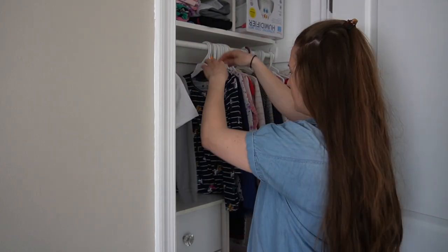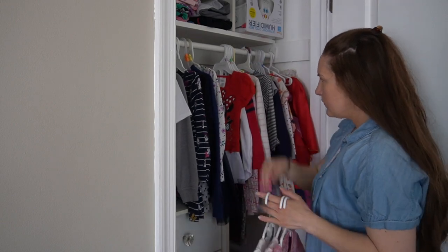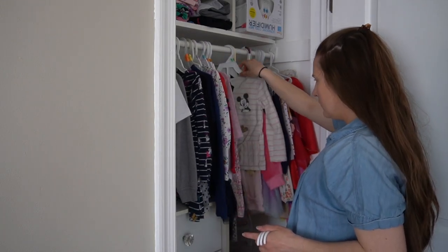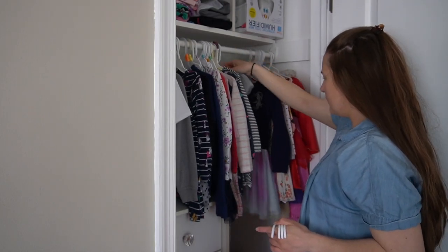I'm starting off the closet by taking out any of the hanging items that no longer fit and removing items that aren't seasonally appropriate, but I did keep some of the lightweight long sleeve dresses because we are still getting a lot of cool days here in Pennsylvania.